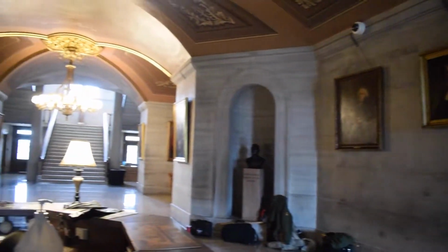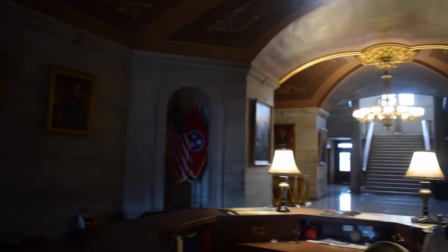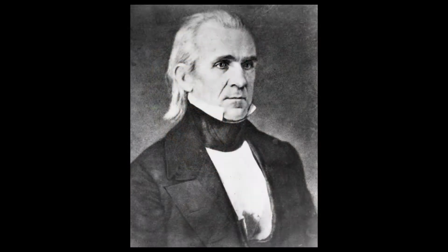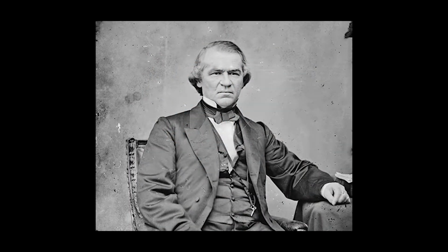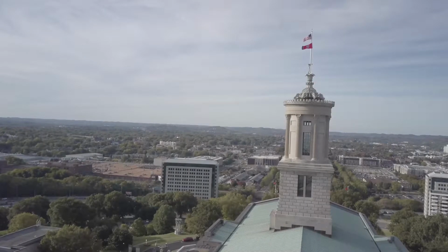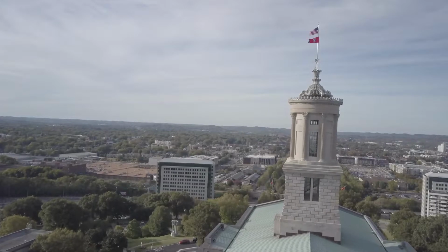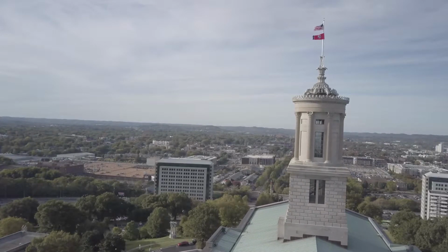As you continue on the left, you'll see three portraits hanging on the wall. These are of the three U.S. presidents from Tennessee: Andrew Jackson, the 7th president, James K. Polk, the 11th president, and Andrew Johnson, the 17th president. Tennessee is the 5th state with the most presidents, only behind New York, Ohio, Virginia, and Massachusetts.